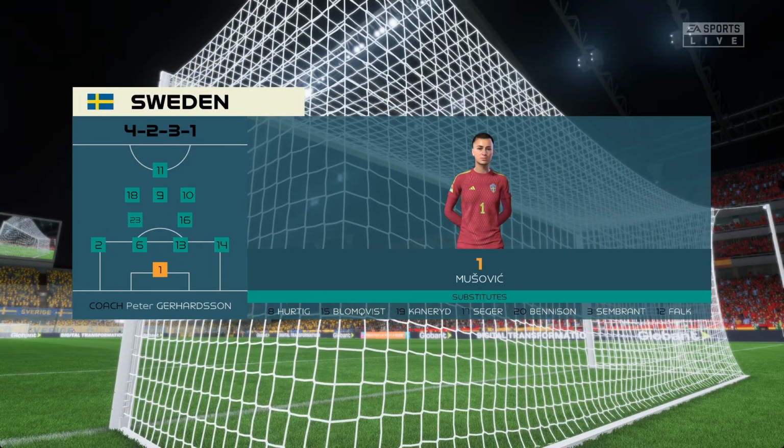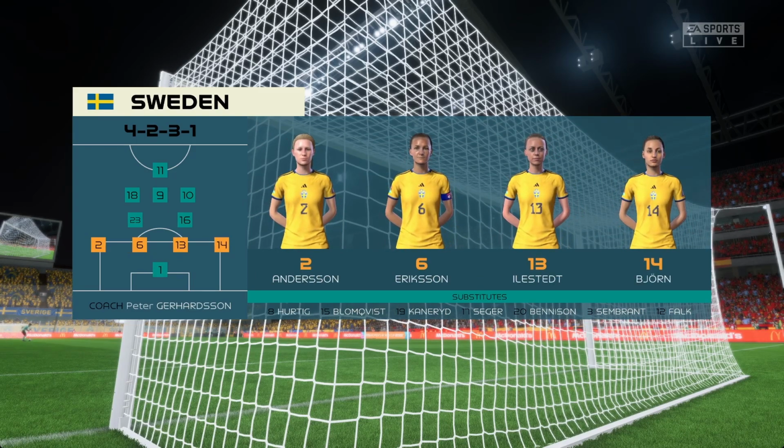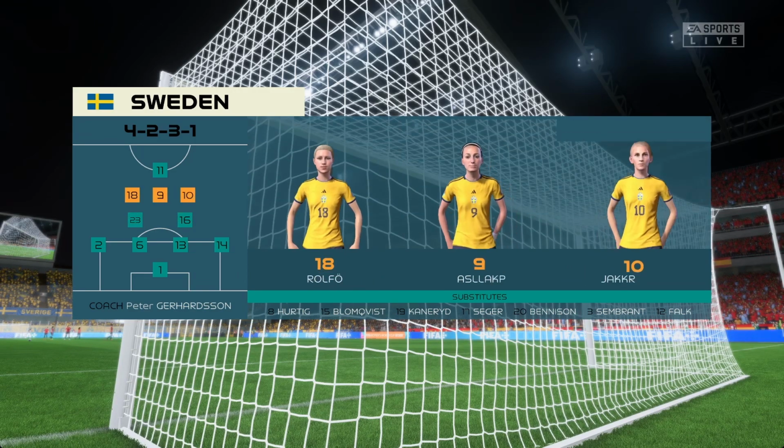Here's the starting 11 for Sweden. Well, in this shape, their two holding midfield players will be key today. If they can get on the ball and dictate the play, protect the two centre-backs, it will then allow the attacking players to show their creative quality.